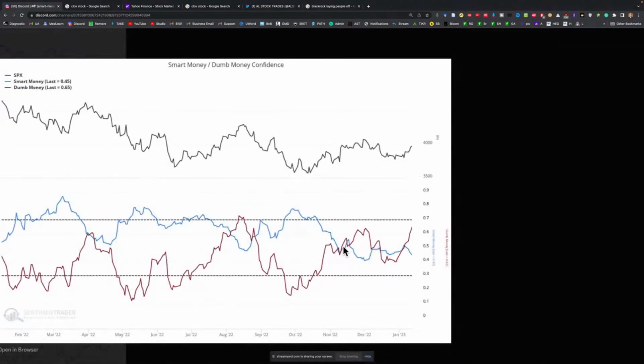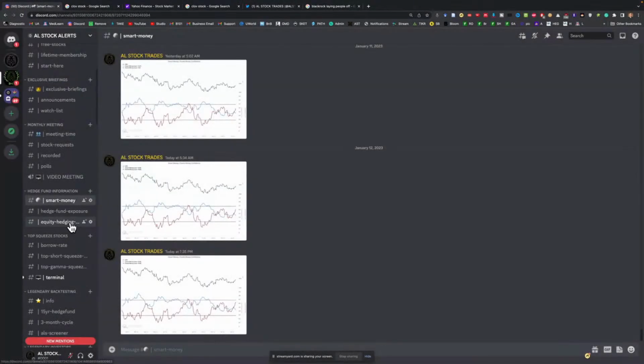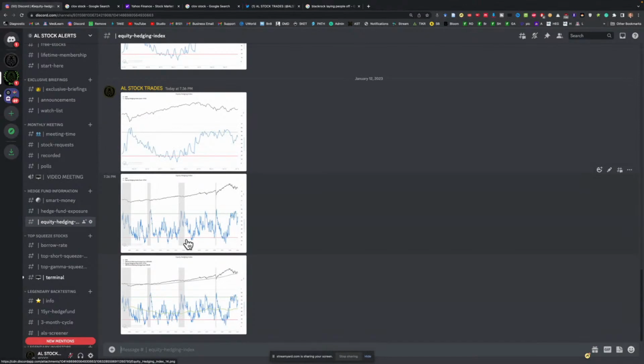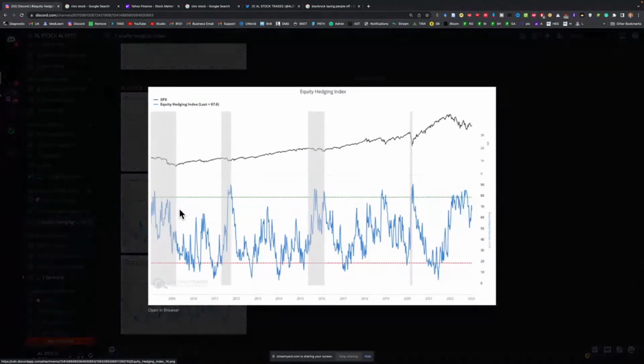So we went over the smart money, dumb money. Now we're going to go to the equity hedging index, which reflects hedge fund exposure. We'll explain what that means in another video. So overall, this is the equity hedging index. What we're basically seeing is that every time the equity hedging index peaks at around 80 or above, it has been the greatest opportunity to purchase equities. Here is 2009, the great financial crisis in 2008. We had another dip here.